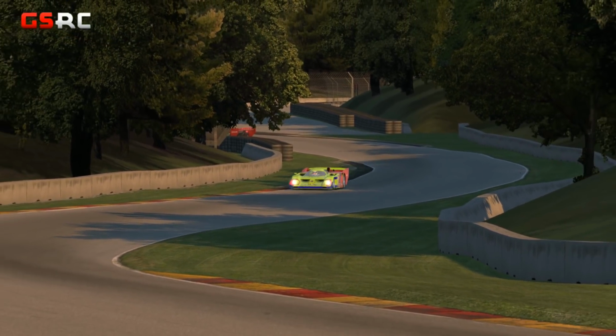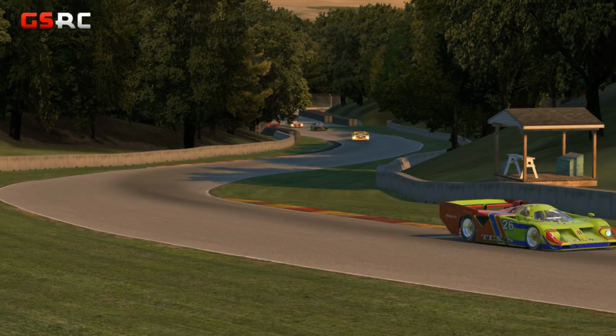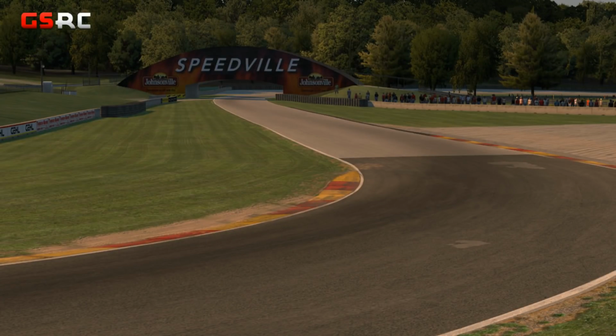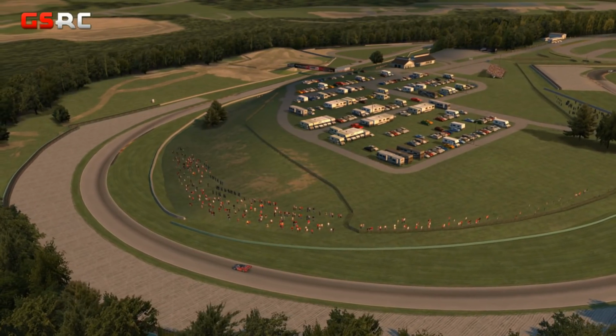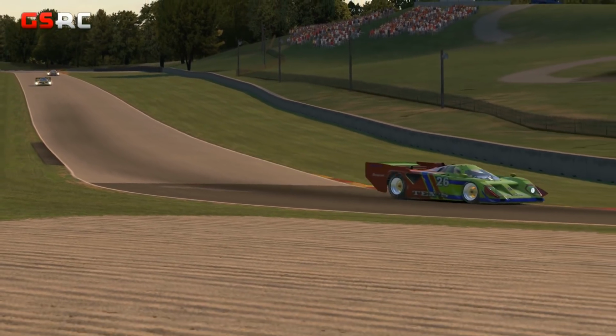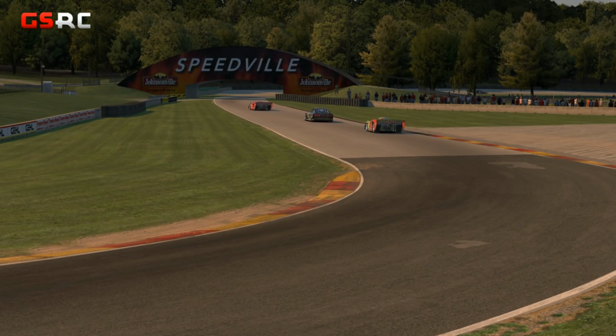Oh, we couldn't see it from that camera angle. But Richard spun across the track out of Canada corner, giving Lumpkin a scare. Oh, my goodness. When we come back, the pass was made. There's some great racing. Oh, you got to go to the front.